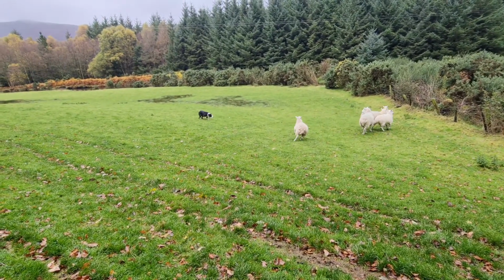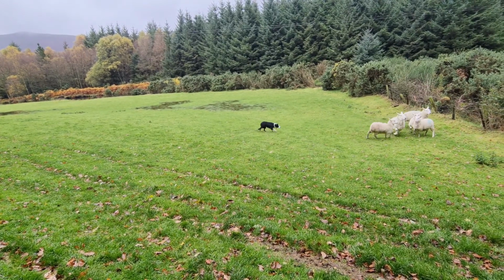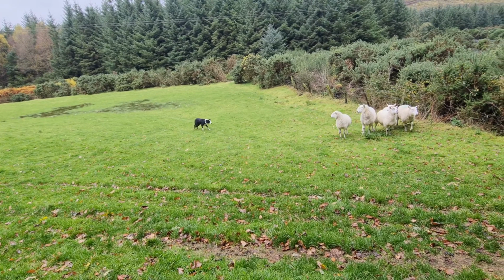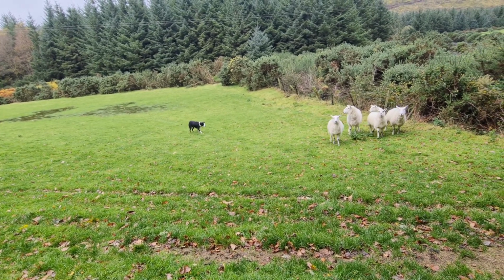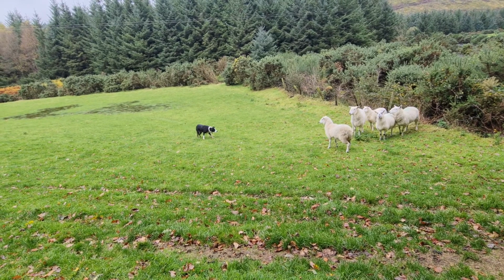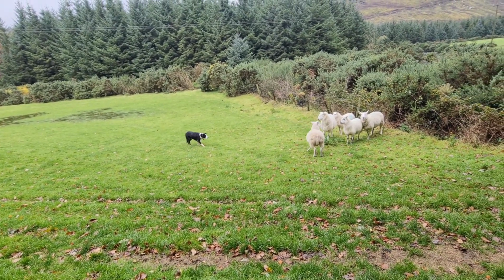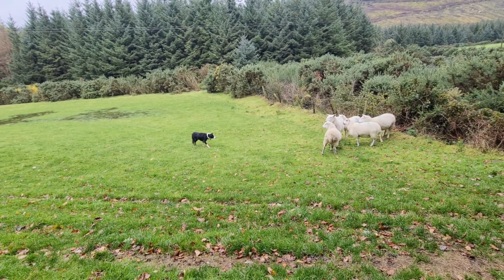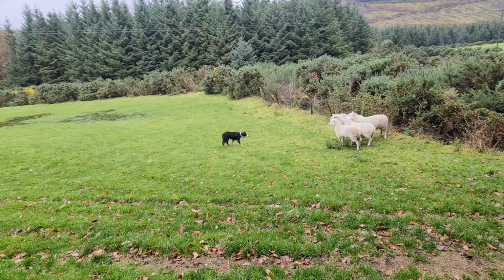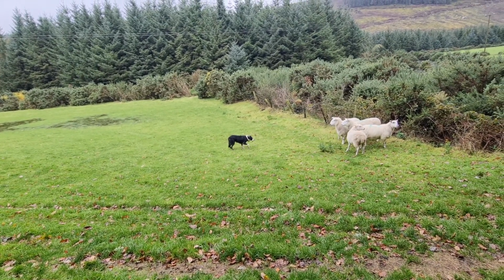So here we are, just bringing them out of one field and into another. But I've deliberately left the gate just barely open. And so you can see now I'm going to use this as an opportunity to pen. Plus the nice thing about this is there's three sheep and two sheep. They're not all pulling together here. And so it makes a little bit of a challenge for the dog. The dog needs to be awake, and so do I. But particularly the dog, he'll be feeling which ones do or don't want to move and are going to split or break. Lie down.